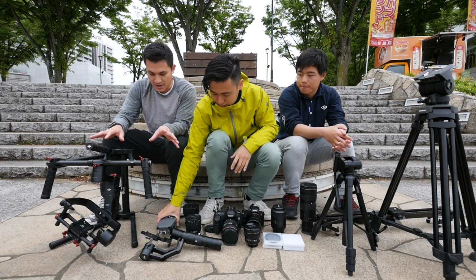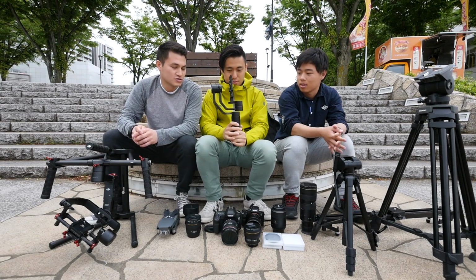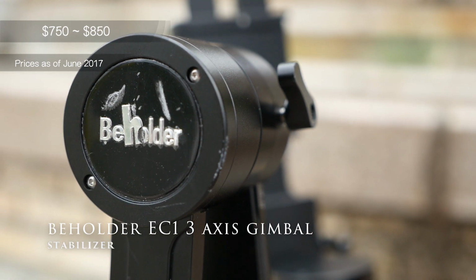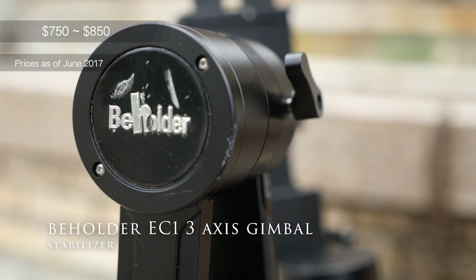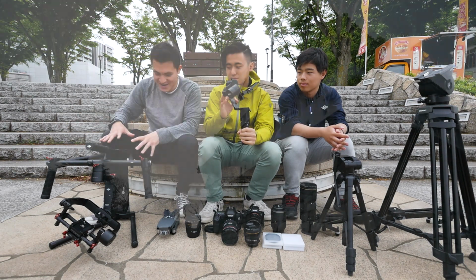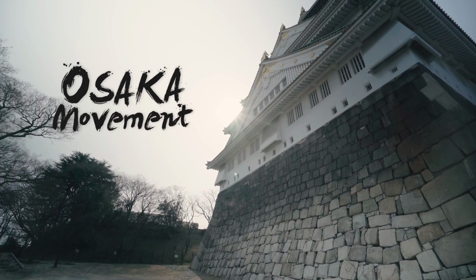So next one, I guess, is this big one. We have just two stabilizers. Let's just start with this. This is not DJI. So we have two stabilizers we're going to introduce to you guys. One is the EC1 Beholder. I think this one is a lot better to use in normal situations compared to this bad boy, just because look at the difference in weight, look at the difference in size.